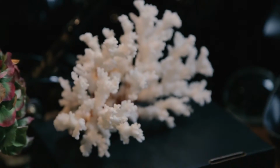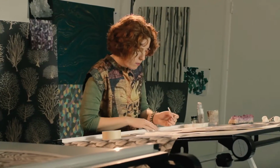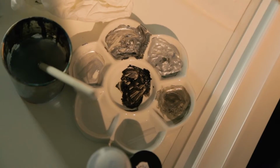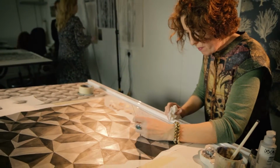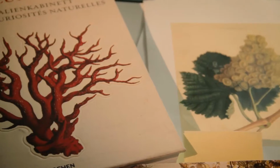The collection has all been designed in-house, and we have a very small team of designers. Between us we come up with all the original ideas. In this case, 80% of the collection was designed as brand new wallpapers, and some of the designs are actually taken from our archives. We research the subject matter first.